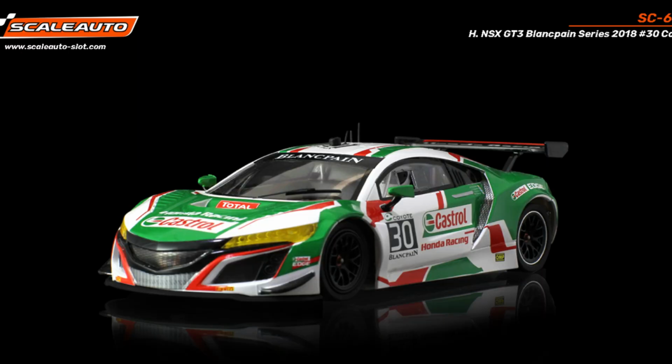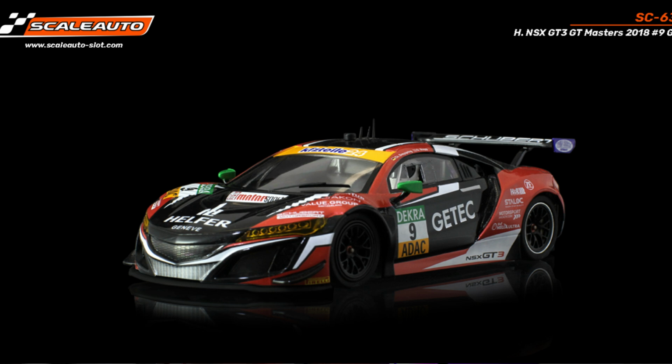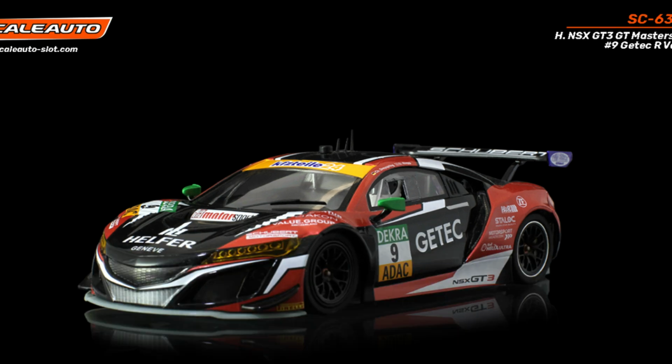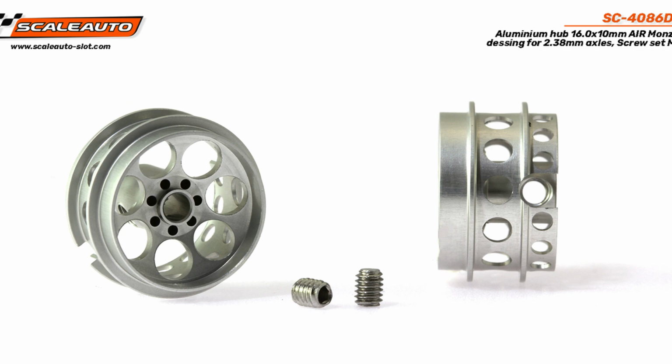On to, I think, my pick of the bunch. I'm a Porsche guy, but I do love the NSX GT3. This is the Blancpain Series 2018, car number 30, Castrol livery. And you're gonna guess right, we've also got the same car, but in a race version. Next we've got, I think we've got two more. The NSX GT3 GT Masters from 2018, car number 9. And you guessed it, also a race version for car number 9. And finish off with some aluminium hubs, 16 by 10s, and they're the Air Masters.